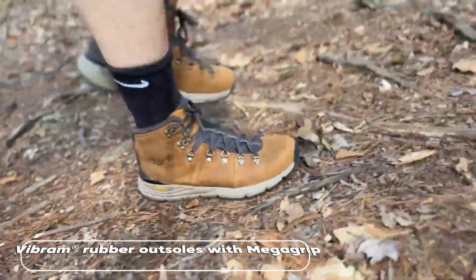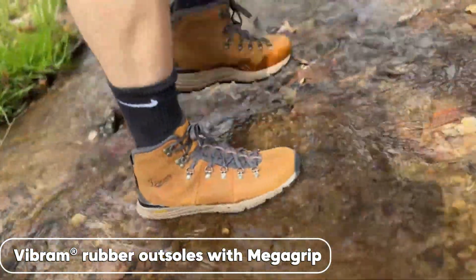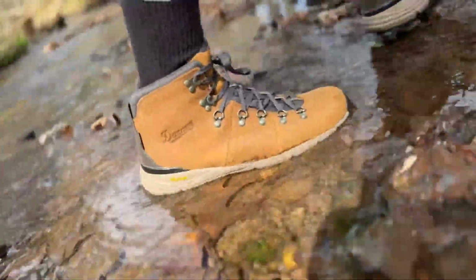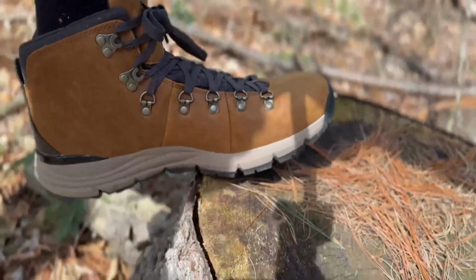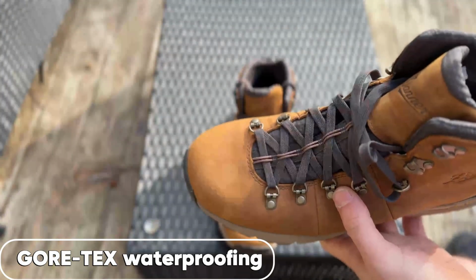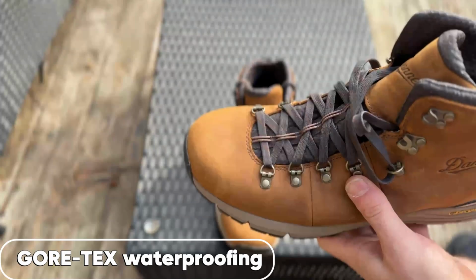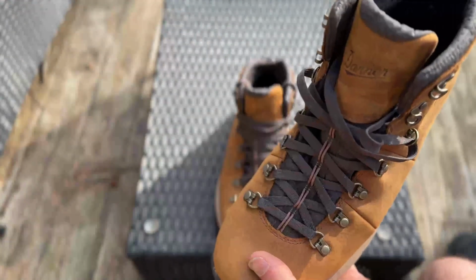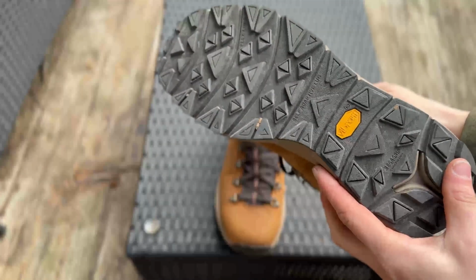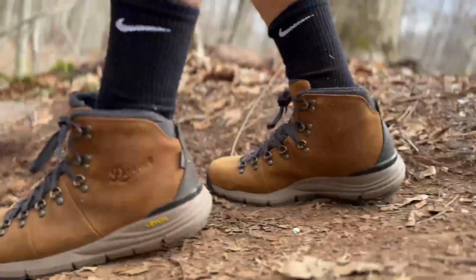On the trail, the Vibram rubber outsoles with Megagrip offer unbeatable traction on everything from slick mud to gritty sandstone. Our testers had no trouble staying upright on steep and slippery sections of trails. Plus, with GORE-TEX waterproofing, these boots kept our testers' feet dry, even after stepping into ankle-deep mud. If you're after a boot that's tough, comfortable, and built to last, the Mountain 600 Leaf GTX is a solid pick. Just keep in mind, they're a bit heavier than some others, but the performance and durability make it worth the extra weight.